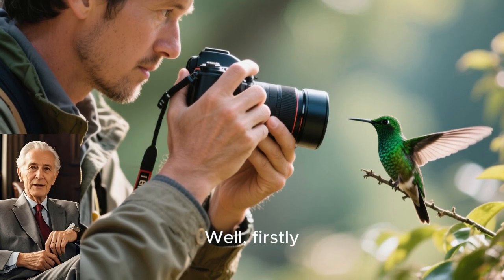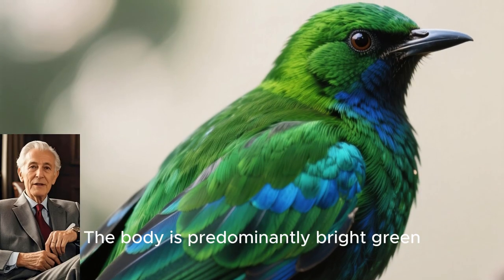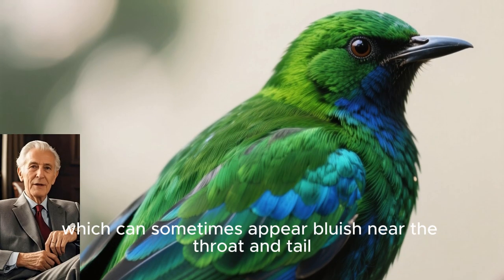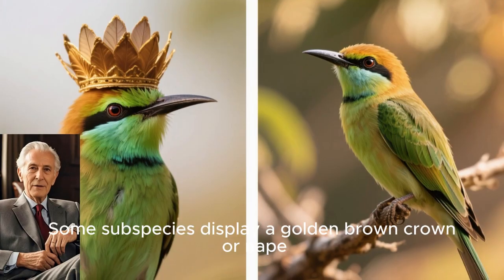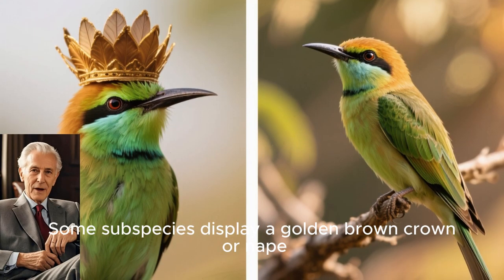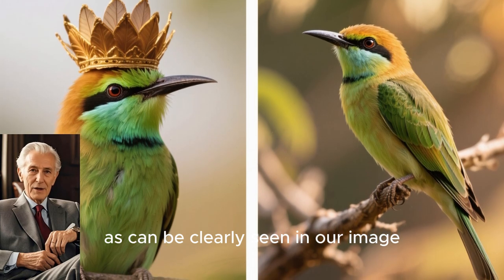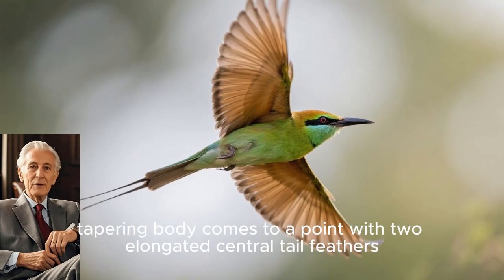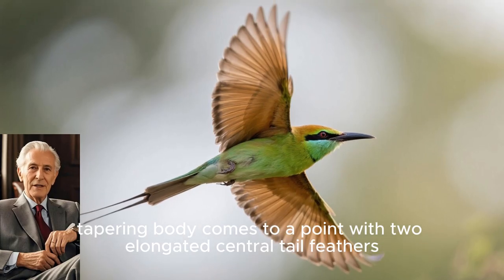Well, firstly, it's the brilliant plumage. The body is predominantly bright green, which can sometimes appear bluish near the throat and tail. Some subspecies display a golden brown crown or nape, as can be clearly seen in our image. This elegant, tapering body comes to a point with two elongated central tail feathers.